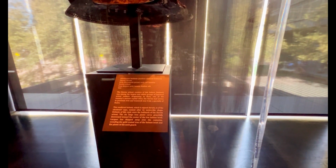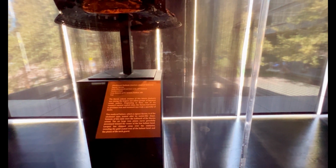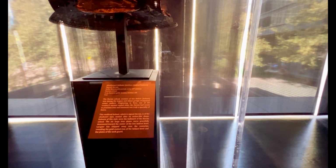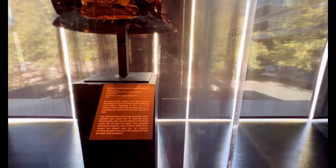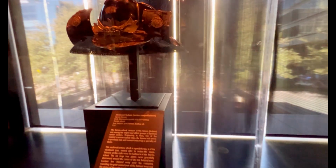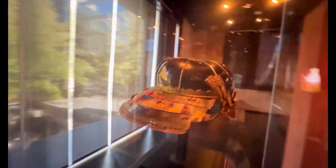Samurai soldiers. So this here is a mask. I'm standing there just reading it because I was trying to figure out exactly what this mask was used for, because this one out of all of them was kind of different. I saw this before. I mean, sorry, not a mask, I mean a hat. This hat armor.